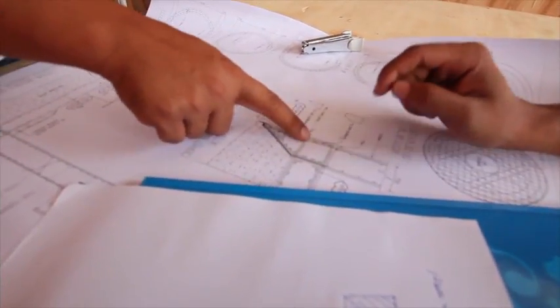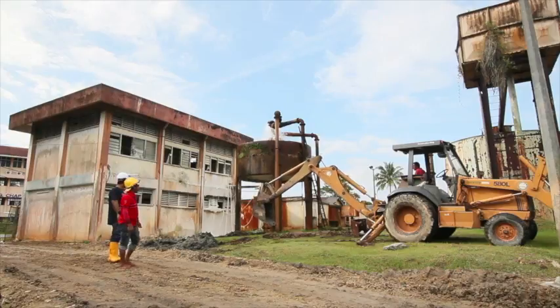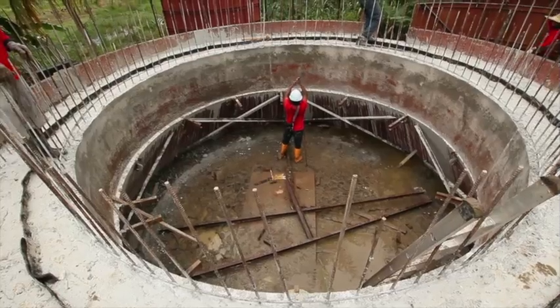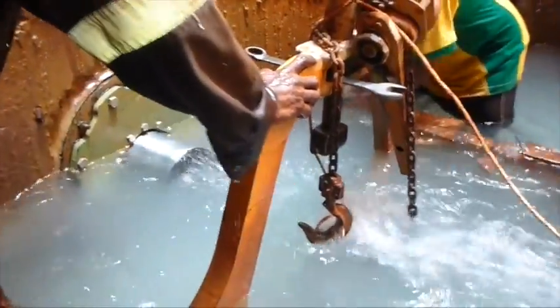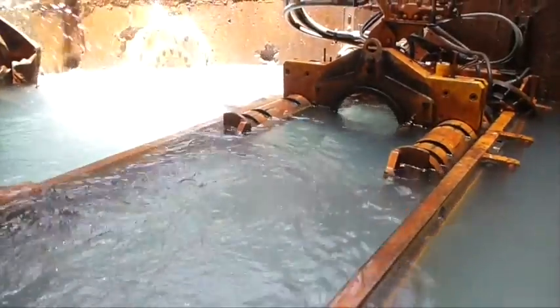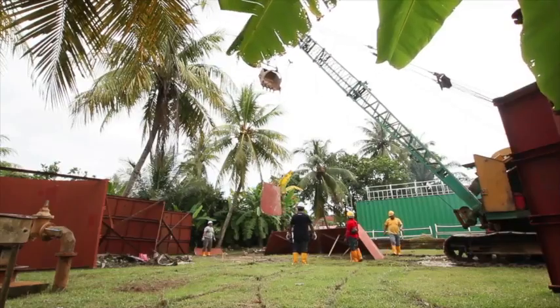From the initial consultation and evaluation to construction, our experienced teams will create the most cost-effective and efficient system to deliver water in the quantity and quality needed. Now let's take a look at the actual construction of a collector well by ADSB.